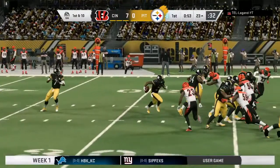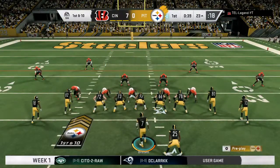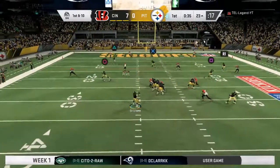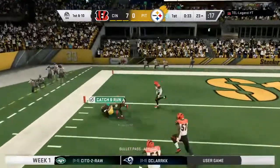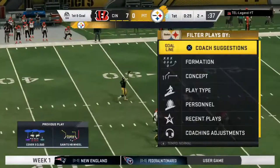Steelers first down. 1st and 10 at the 23-yard line. On 1st and 10, Brissett. That's going to be caught. A good pickup there, 21 yards.